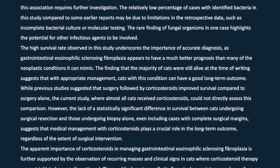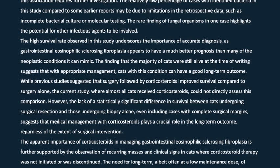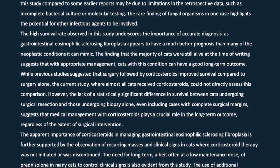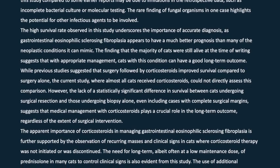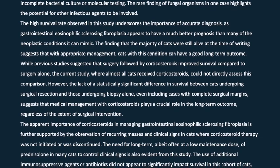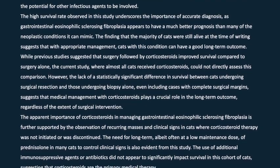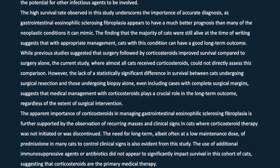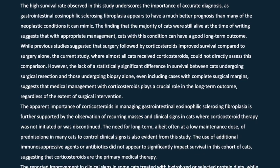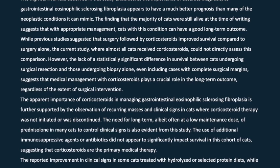While previous studies suggested that surgery followed by corticosteroids improved survival compared to surgery alone, the current study, where almost all cats received corticosteroids, could not directly assess this comparison. However, the lack of a statistically significant difference in survival between cats undergoing surgical resection and those undergoing biopsy alone, even including cases with complete surgical margins, suggests that medical management with corticosteroids plays a crucial role in the long-term outcome, regardless of the extent of surgical intervention.